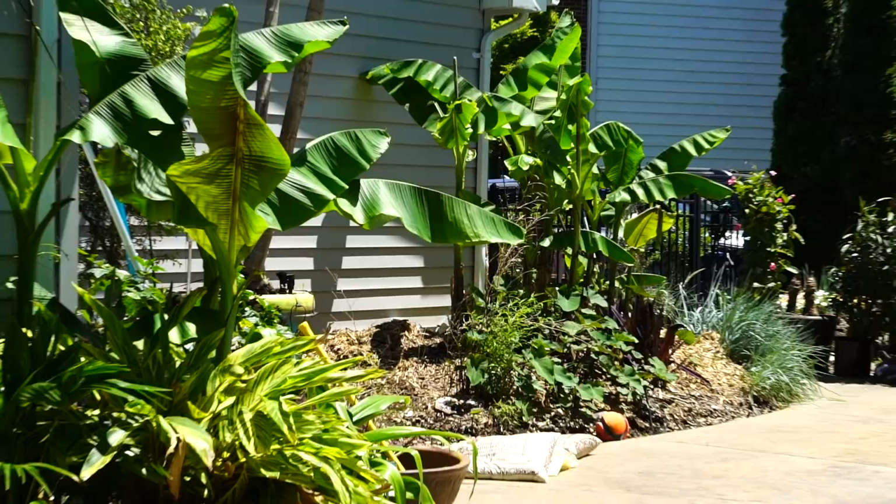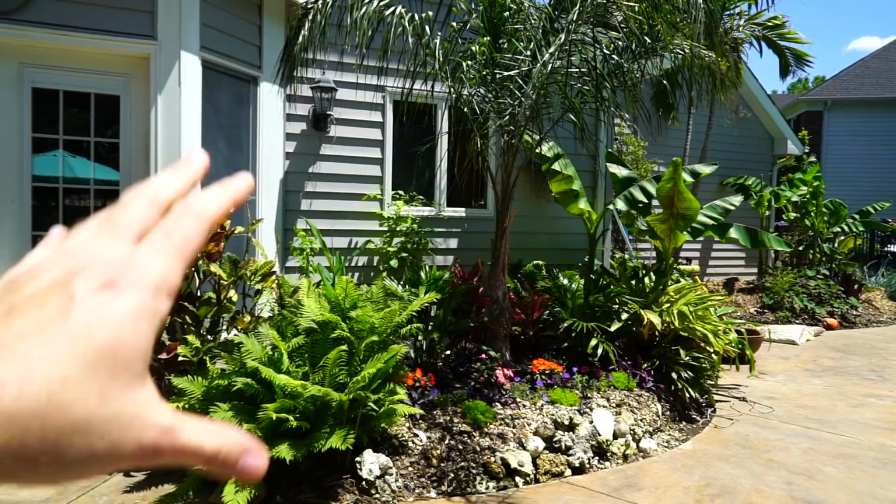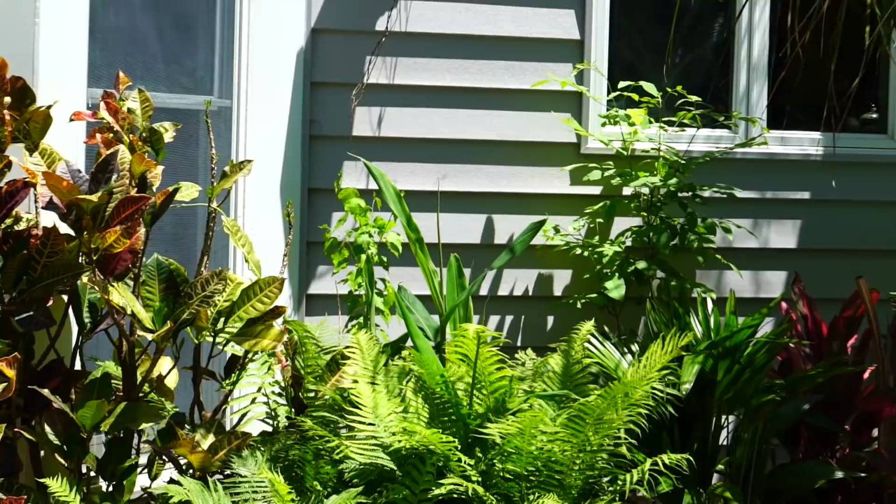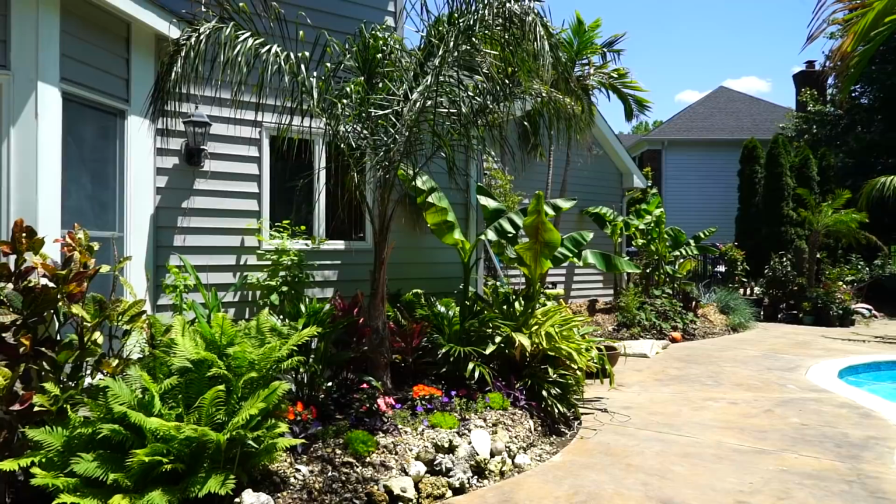So it goes bananas and gingers. No bananas here because they're too close to the door. That would just be leaves in the face all the time. But that'll help kind of carry that through. And they're just really pretty plants. You have to take my word for it because they're just now kind of starting to do their thing and pop up from in front of those ferns. But in a few weeks, they're going to be very big.